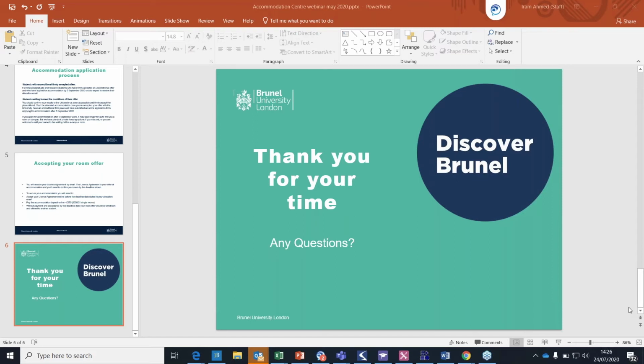bac@brunel.ac.uk. Next question is, what about housekeeping? With the cleaning routine, this is going to be displayed in your kitchen. The kitchens are cleaned on a weekly basis, but I believe this is going to be increased due to COVID, and also the bathroom facilities within the standard halls are cleaned on a daily basis. Each flat will display a cleaning rota in the kitchen for everyone to see.